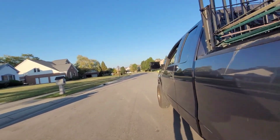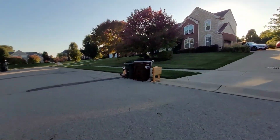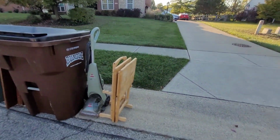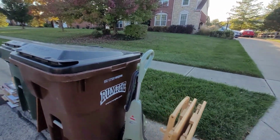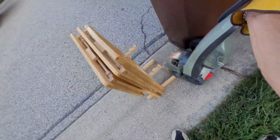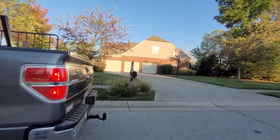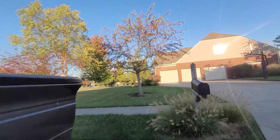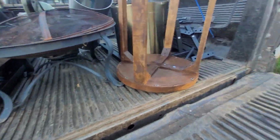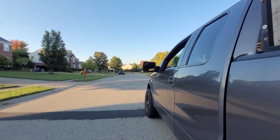We might get something in the wagon today. These TV trays sell if you can ever get a whole set, but it's always something like that where there's like two or three or one in the stand or whatever.